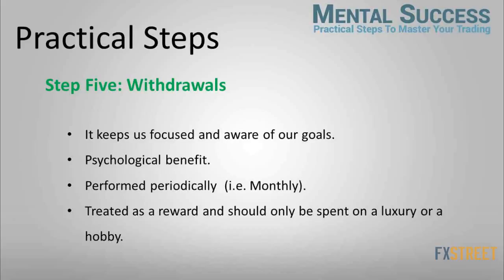In the fifth step, we discussed that once we master the past steps, we will be on our way to financial stability, and we will notice our attitude change towards the market and how much better we become at trading. With the game changes, we find ourselves facing new bad psychological behaviors. So we have to prepare for that change of input we bring to our trading. This point was all about withdrawals, as it keeps us focused and aware of our goals.